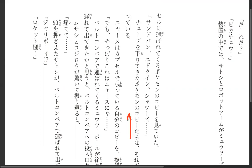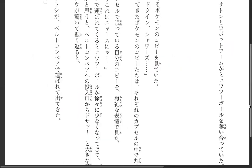チューブを降りて, is that like underneath the tube, or is that like the so tube? Ori is... mi it, so, shita would be underneath the tube if it was pronounced differently. Okay. Shita. But as a verb. But orite means to descend. So, descending through the tube is how I would describe that. Orite kita Pokemon. Okay, so the Pokemon copies are descending through the tubes. Yes. Okay.